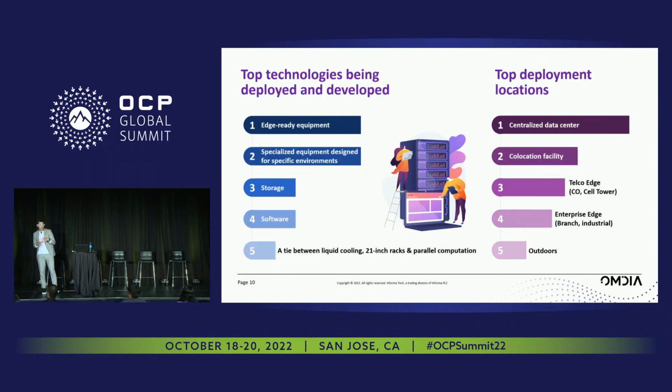Then from a top technologies being deployed, what's changed this year is we saw that edge-ready equipment has actually taken a huge step up. And it's been coming, but it was very interesting to see it actually happen. So the open edge design, the open edge server, is very popular. A few years ago when we interviewed Nokia, they told us that they're seeing a lot of enterprise interest outside of the communication service provider segment, and this is true. This is happening.